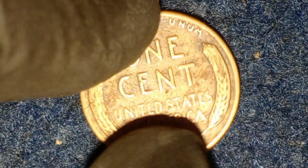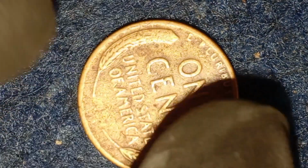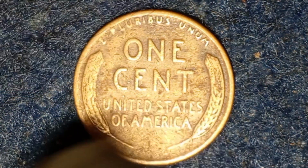Off-center strikes. These happen when the blank coin isn't properly aligned and only part of the design is struck. If your coin is missing part of the image or lettering and the date is still visible, that's a valuable find. Some off-center 1952 pennies have sold for up to $200.